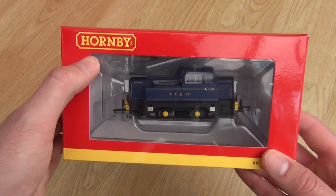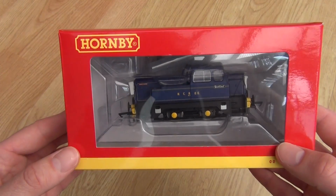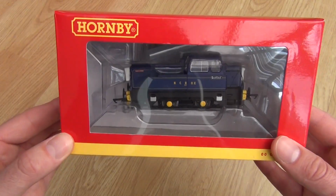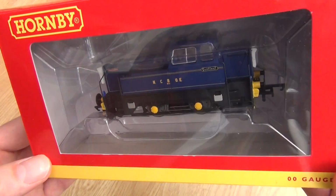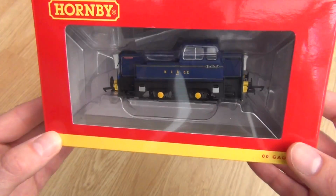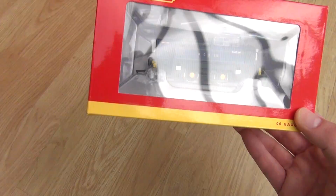For a start, it's Hornby, and lots of hardcore model railway fans ignore Hornby and avoid them like the plague, thinking that they're just not professional enough, but I've seen loads of hardcore people buying this. And secondly, I think it's quite an ugly little thing. I really do think it's such a bizarre, peculiar little locomotive, but it seems to have stolen the hearts of many, and I want to find out why. Well, what do we know about it?